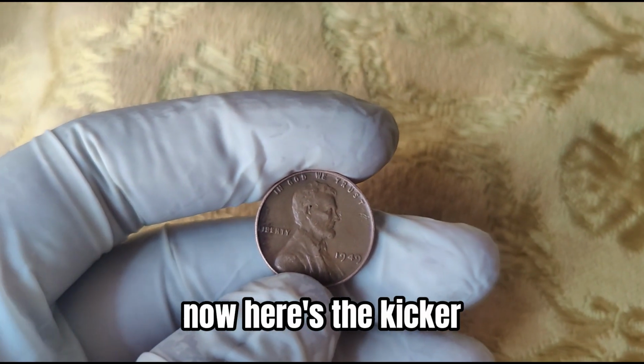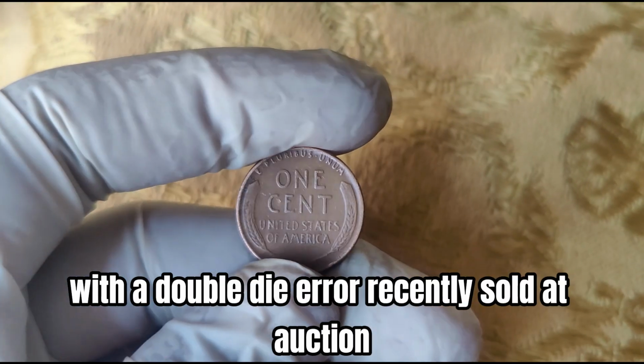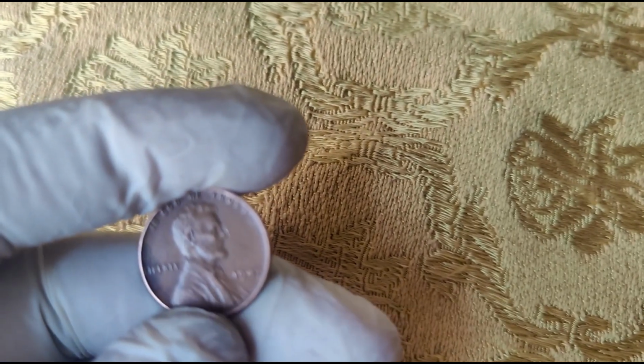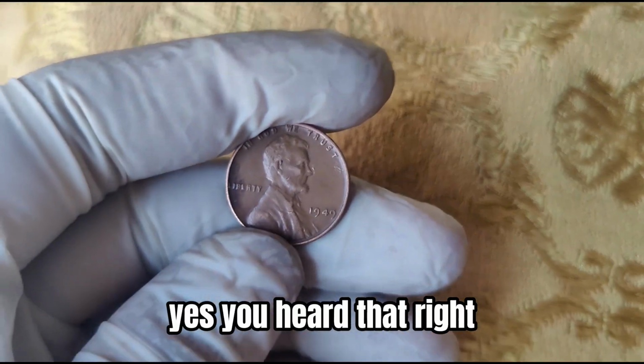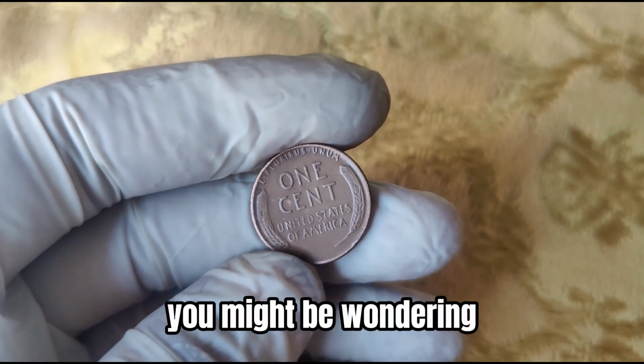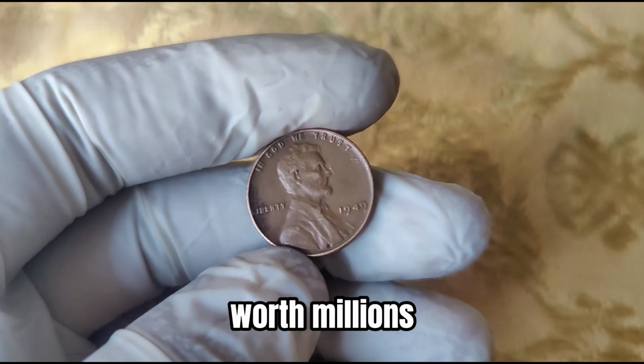Now, here's the kicker. A 1949 penny in pristine condition with a double die error recently sold at auction for an astonishing $37 million. Yes, you heard that right, $37 million for a single penny. You might be wondering, is it really possible to find a 1949 penny worth millions?